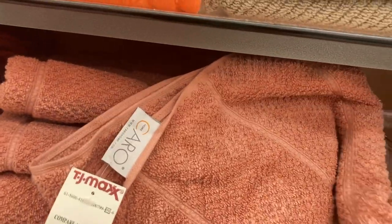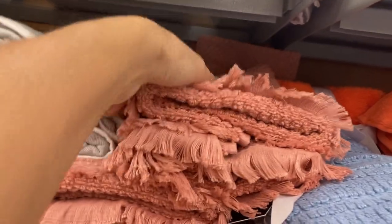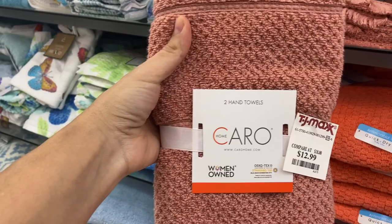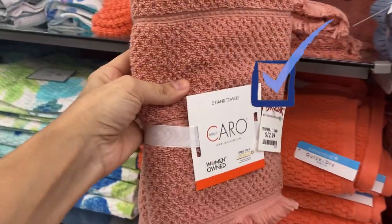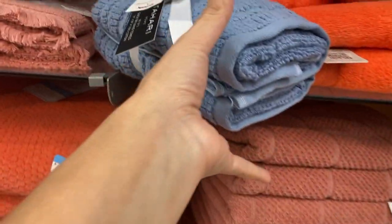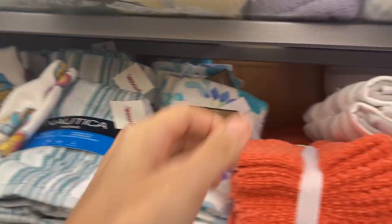You can even get just one to make a statement, or you can get two, but this is gonna work. So we're gonna add this to our already existing items, and you can already see how things start looking together. I can even add a hand towel if I wanna keep things matching, but you really don't have to do that. This is two for $12.99. So I think I will get these. You can never have too many hand towels because my kids get them so dirty. And let's see, here is another gray, but that is a little bit too solid. What about these?